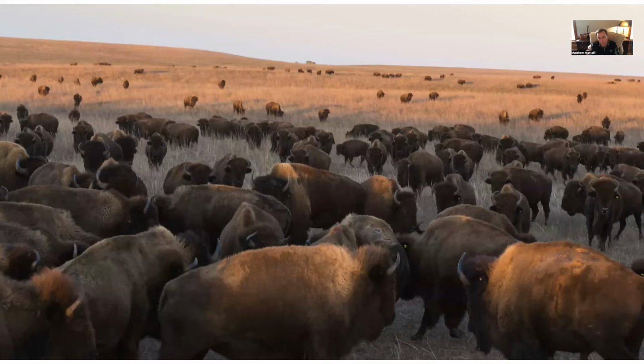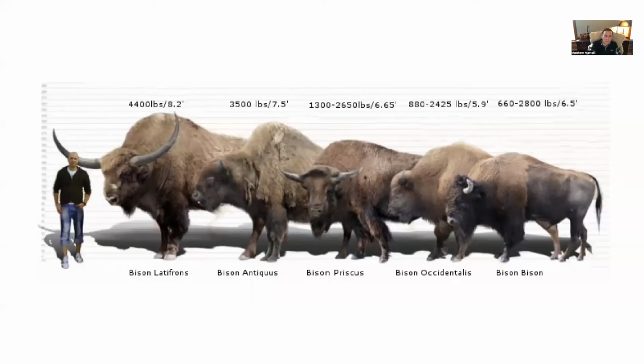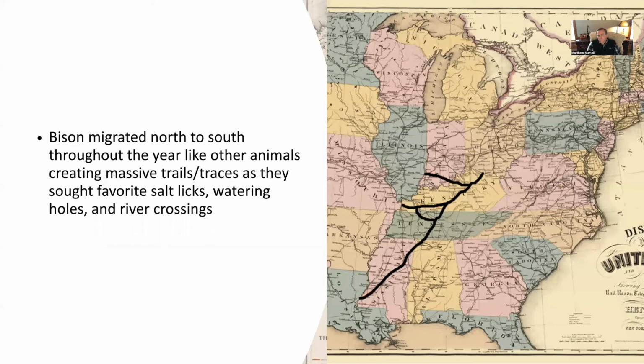In the Pleistocene era, the Ice Age, outside of where we were glaciated, we had tremendous number of ungulate animals grazing and moving. And then into the Holocene, we had the American bison doing the same thing. So we went from extremely large bison to smaller bison, but the bison were there the entire time. And so they did the same thing that they did in the Serengeti plain. They migrated north to south throughout the year, looking for salt licks and watering holes and river crossings.